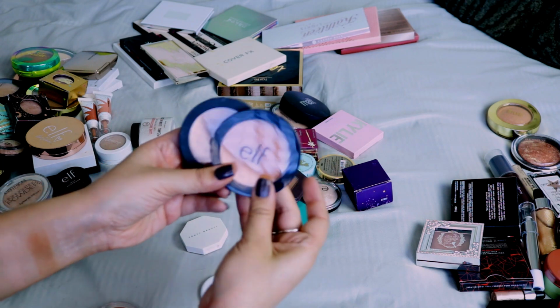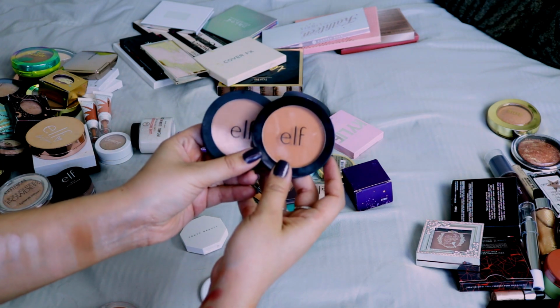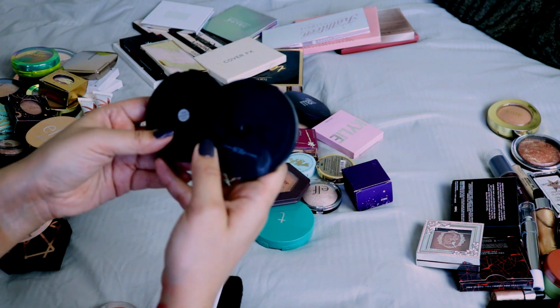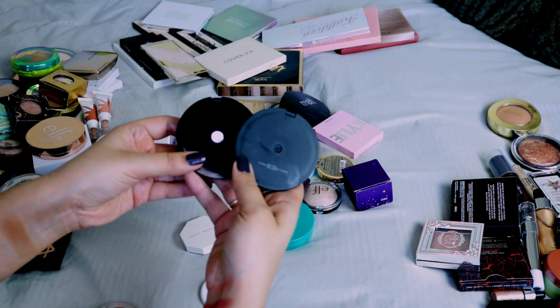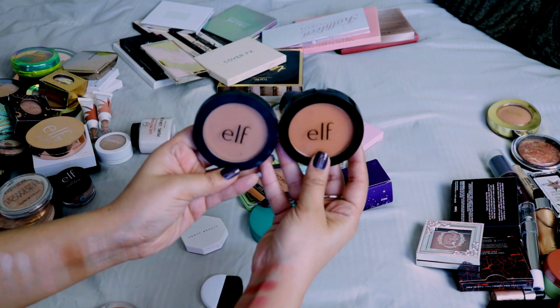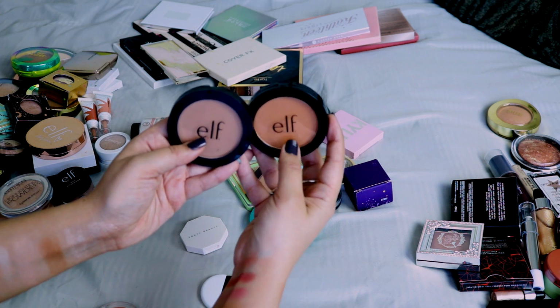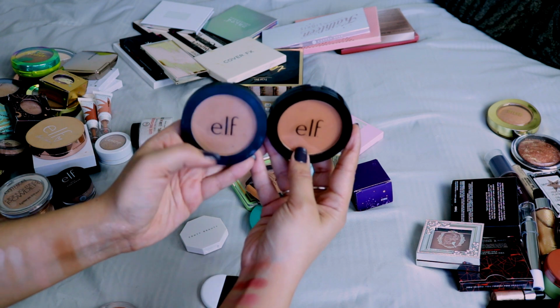All right, up next we have two e.l.f. What are they called? Primer Infused Bronzers, and I picked them up in Perpetually Tan and Forever Sunkissed. As you guys can see side by side, they're completely different tones. This one I do like. It's really, really pretty. This one looks like more of a blush on me. It's a very orange tone, so I'm going to be getting rid of this one and keeping this one.